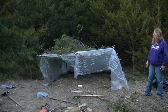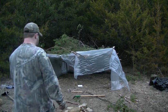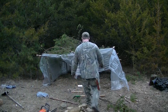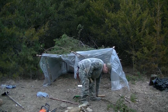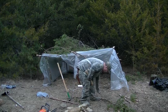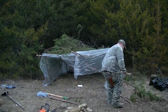Well, there she is. Joanne's putting a few more pine boughs on. Got it wrapped in plastic. Things are looking good. Starting to get dark. We're gonna have to start working on our fire here pretty quick.